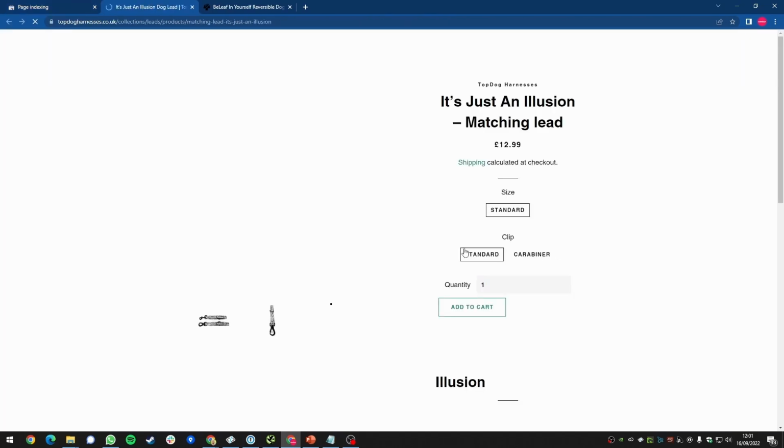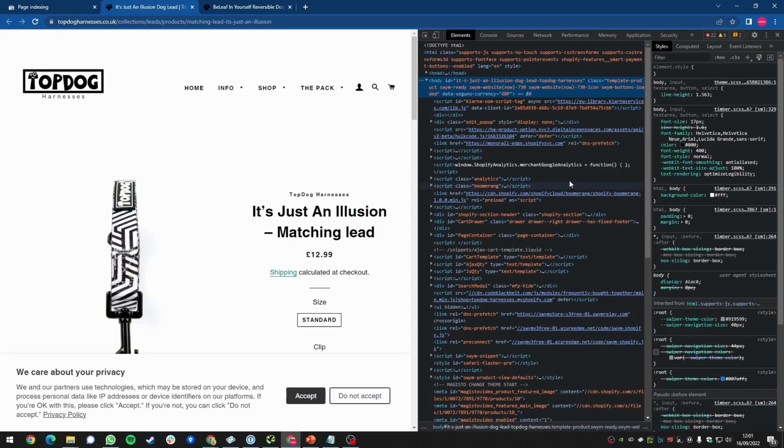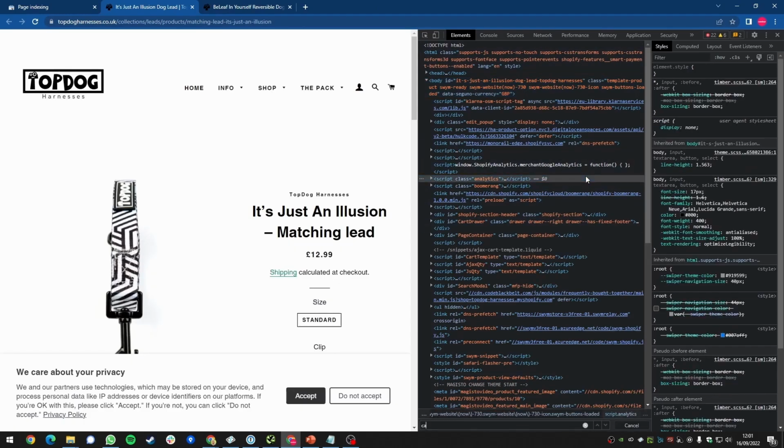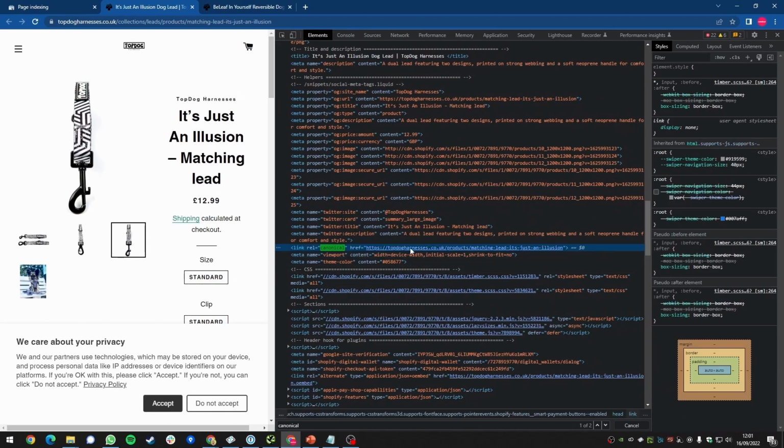So if I open this URL, so it's a collections URL, and I have a look by pressing F12 at the developer tools, and I'm going to just do a find for the word canonical, you will see that yes, there is a canonical tag here to a different page. So this is the current page at the top we're on, /collections /leads /products, matching lead, it's just an illusion. However, we're asking Google to not index this page and treat the canonical as just /products /matching lead, it's just an illusion.